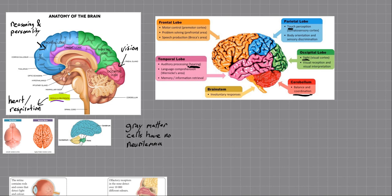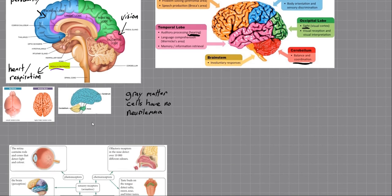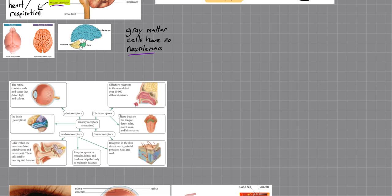In Unit 2, you'll talk a lot about the hypothalamus and the pituitary, so this region over here, but that's sort of an interface between your nervous system and your endocrine system. In your brain and spine, you have some gray matter and some white. The gray matter cells are the ones that don't have a neurolemma, which means they cannot fix themselves.